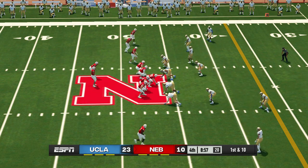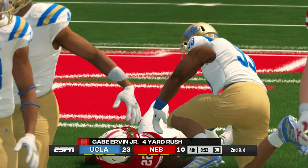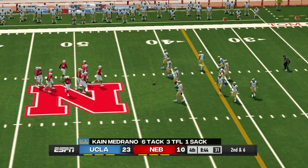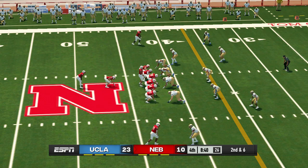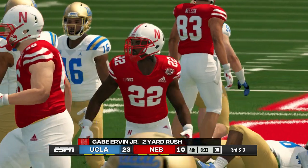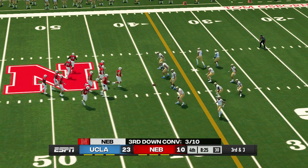First and 10, ball on the 47. And they get nice yardage on that run. That makes it second and 6. Man left, man left. And he's tackled right around the 40. Gain of 2 yards. That makes it third and 3. They need about 3 yards to get the first down here on third down.